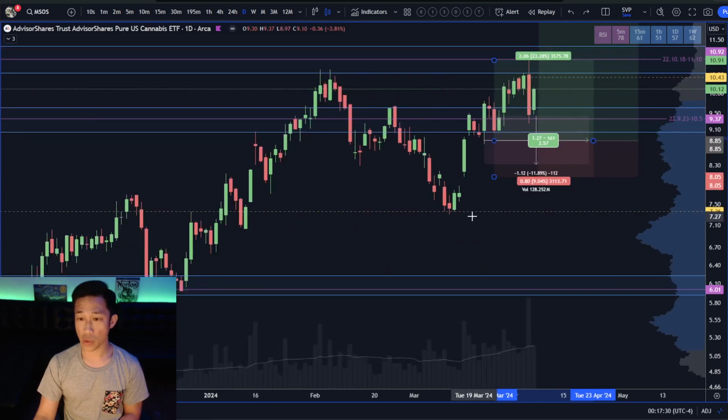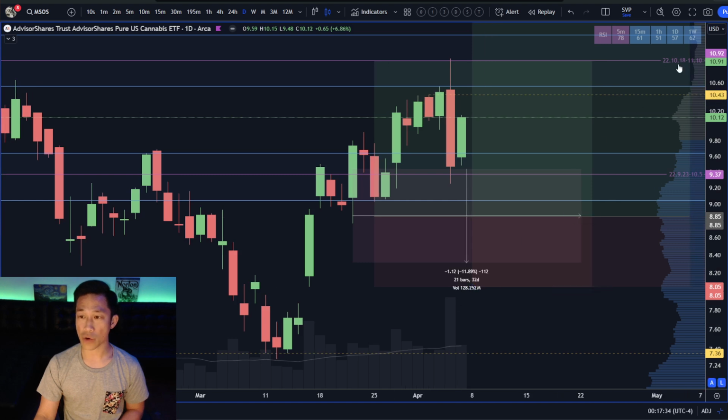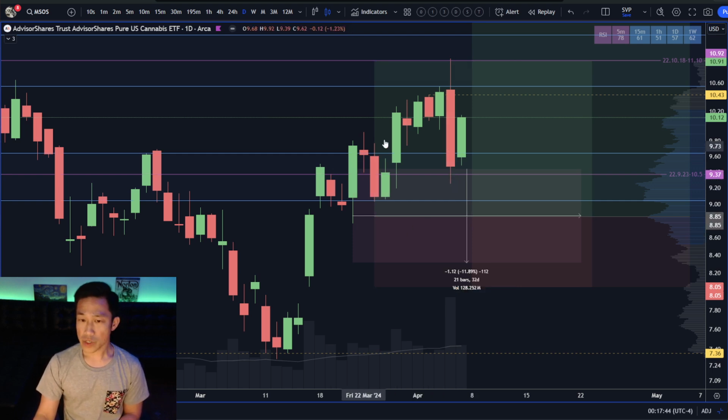Okay, so next week we'll get very good information based on either 9.37 or 10.92. You can clearly see how it's a battle for these two. Literally, this session's high at that point of control. Literally, this session's low pretty nearly at this POC as well. So that's pretty much it.